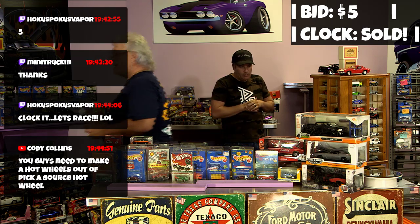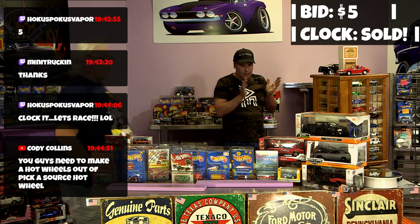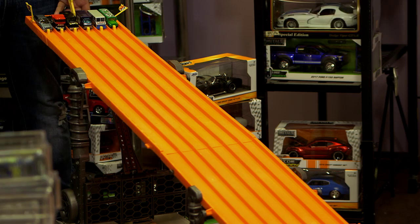G, is the camera set up? Okay, it is. How about a bid? Here we go. All righty, I'm ready. I'm pumped. I'm ready to go. G is clapping his hands. Ladies and gentlemen, at the Diecast TV Speedway. Let me get that thing off so you can see it. Oh, baby, here it comes.